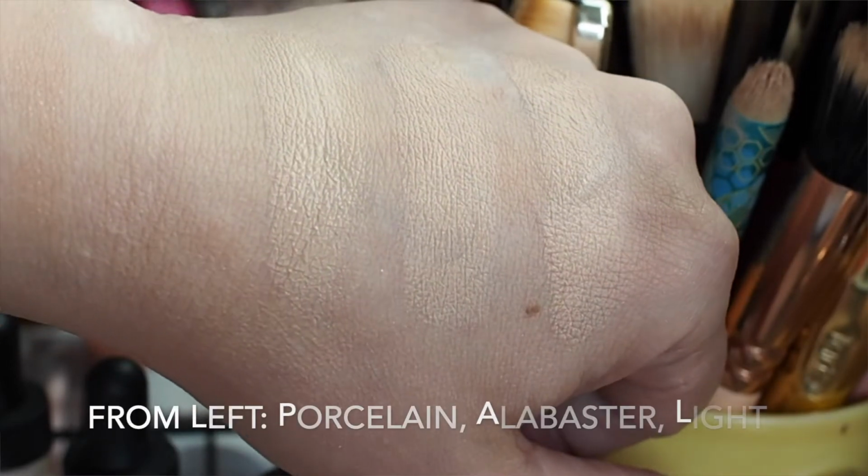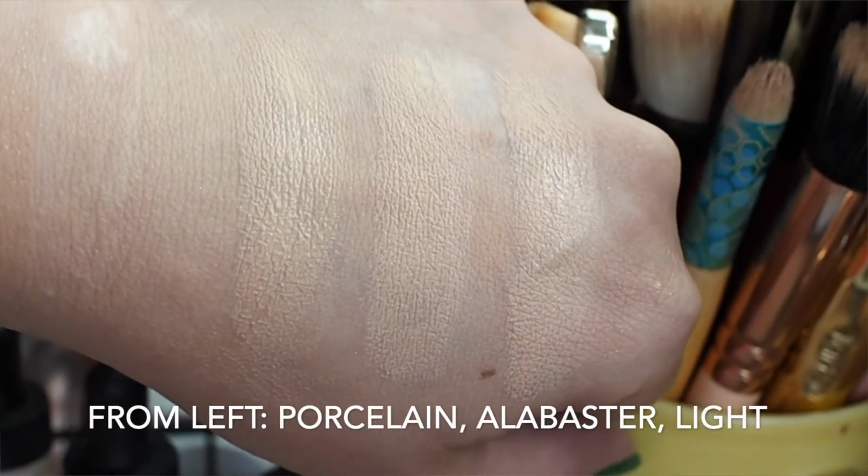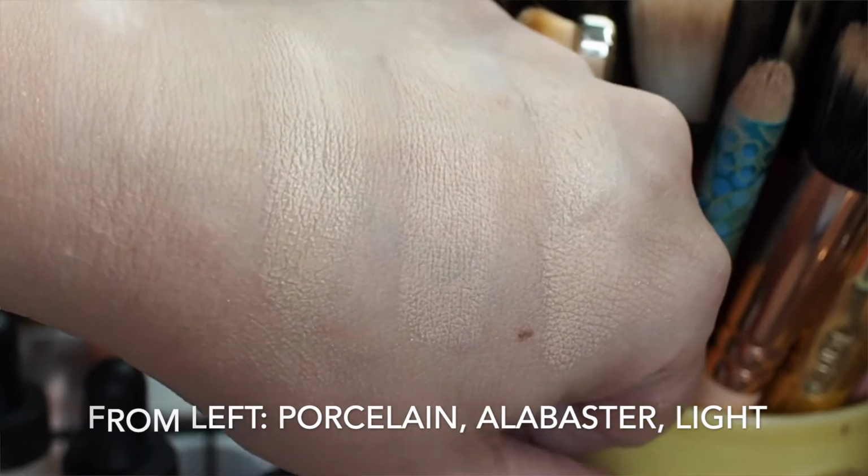I have the foundation, the Total Control Pro Drop Foundation, in 3 shades: Porcelain, Alabaster and Light. Based on the package, it looks like the Light might be my shade. Let's give it a shake and see. I will swatch all of these so you can see the differences if you're around my skin tone. Okay, this is the Light.